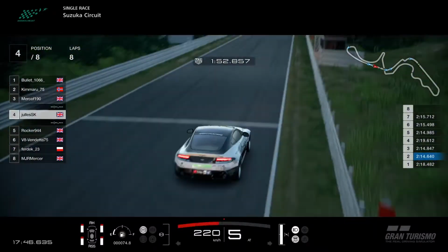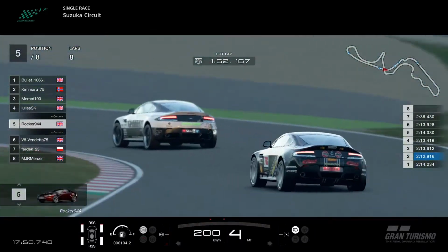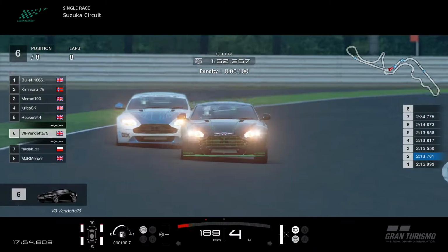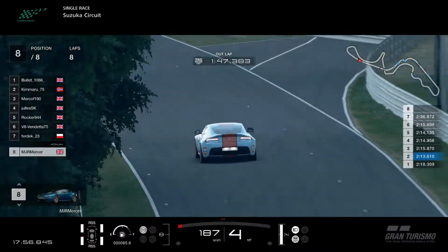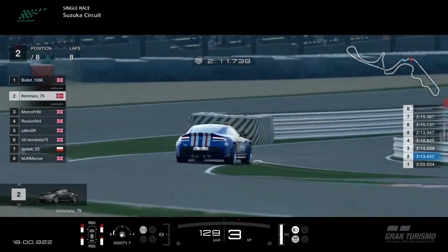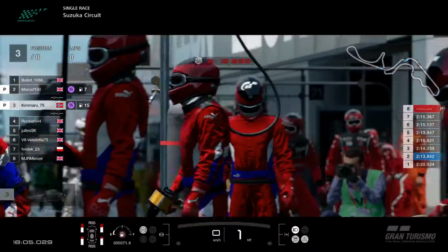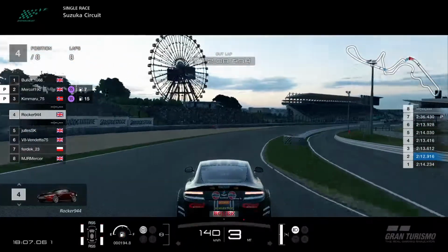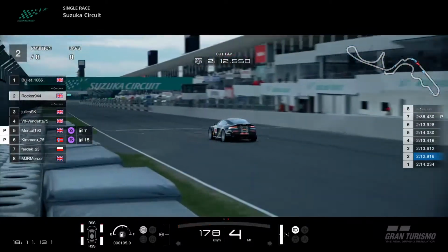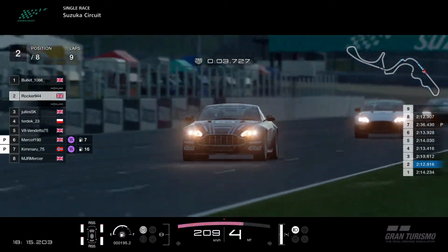We have Jules still out. The tires aren't that worn. We'll have to go in for fuel. Rocker now. V8. Verdict. Mercer. Bullet stays out. Kimaru jumps in. So does Merck. And that puts Rocker back into P2.